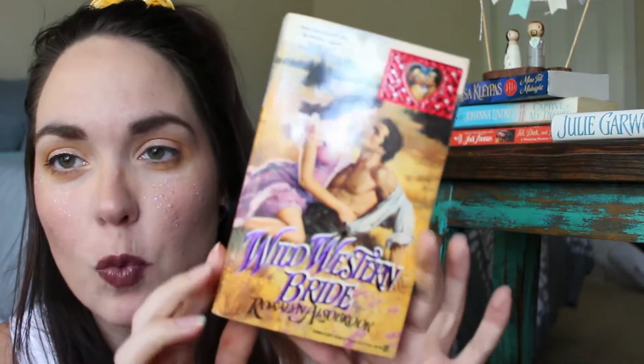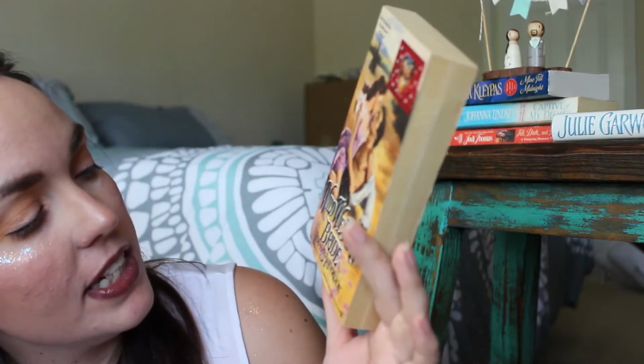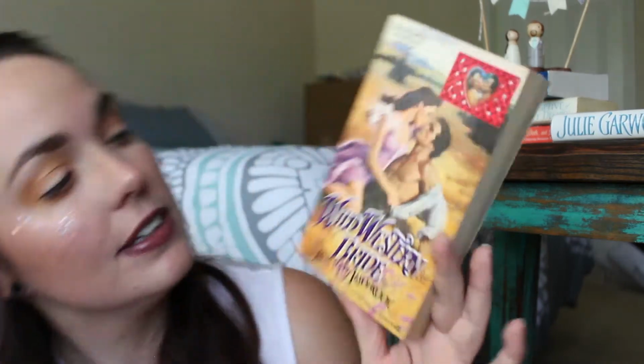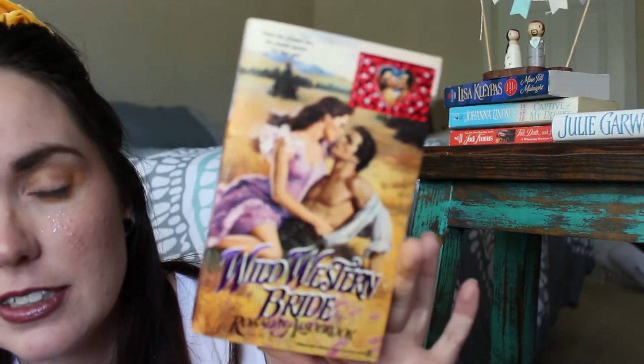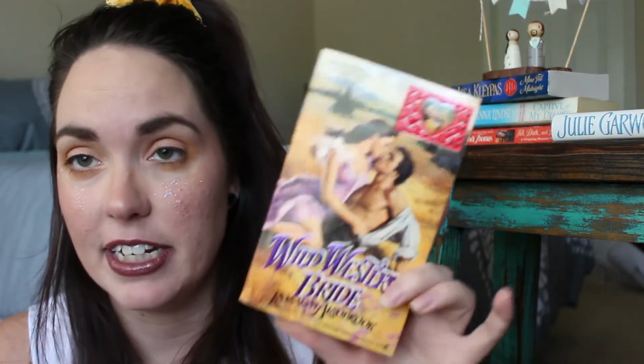Another lovegram, Wild Western Bride by Rosalind Azelbrook. So this one, they're just in a field. I love the contrast with the red sticker. It says she needed a husband and he wanted to love her, so it looks like a marriage of convenience. The blurb said, once he found her, he could never let her go. And this one's set in 1890.